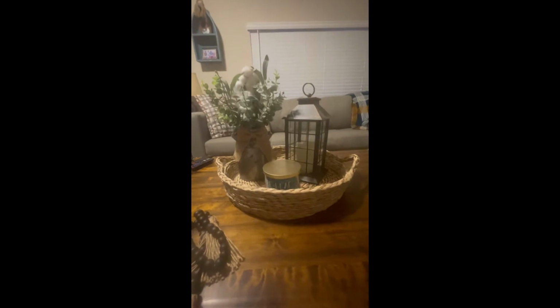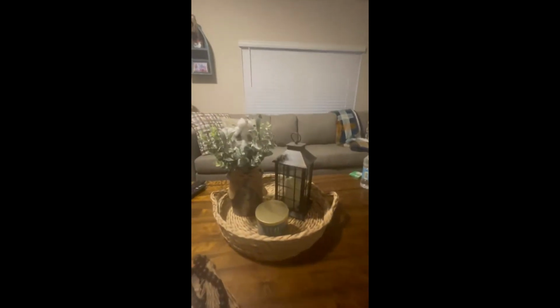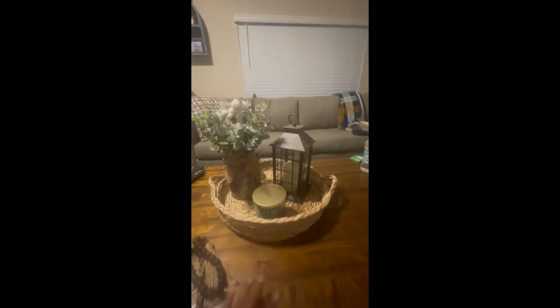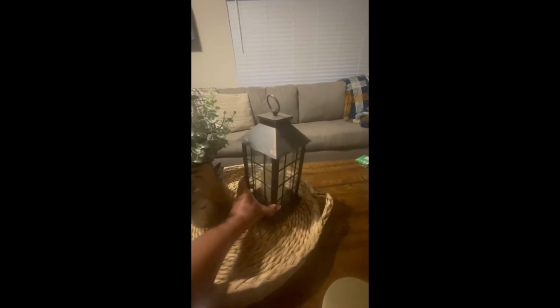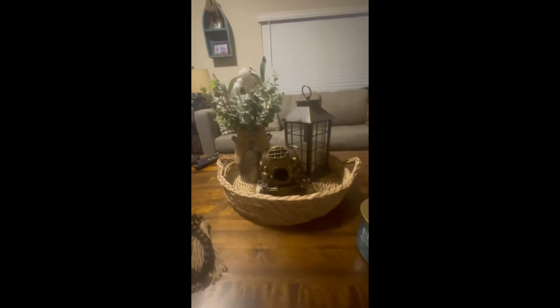Let me see if I kind of anchor it, but then I was like, two tall things, because these both give a great contrast. So then I was like, well, maybe if I take the candle out and put that in, but then it seemed a little too crowded. So I'm kind of not sure which one I'm gonna go with.